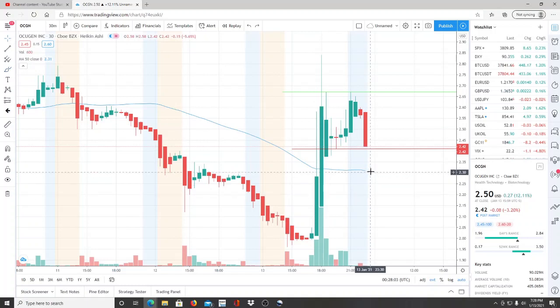Now, here we are with the 50-day moving average, 2.31. As long as we're above it, we're in bullish territory. And the moment we're below it, we're in bearish territory. So I want every single investor to keep that in mind. And we're currently in bullish territory.